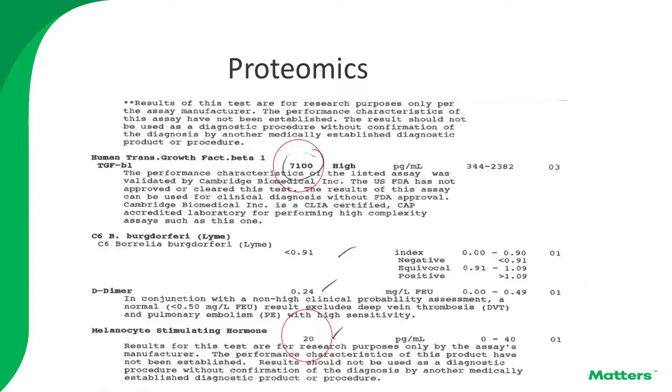And here we go. So MSH, melanocyte-stimulating hormone, the stated normal range, 0 to 40, basically meaning you could have no MSH and be totally fine, right? Which is not true. So it needs to be above 35. So 35 to 81 is the normal range. This person was low at 20. So don't get confused, again, on the lab report.